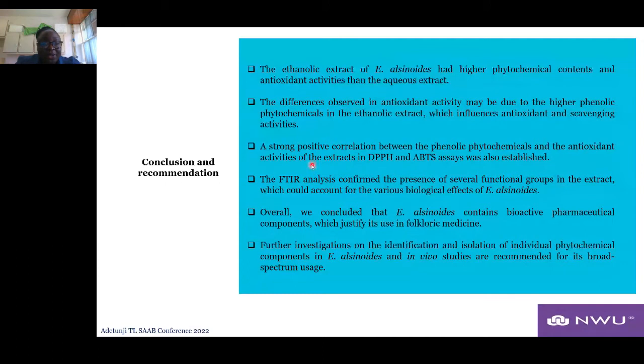Also, the study showed a strong positive correlation between the phenolic phytochemicals and the antioxidant activities of the extract in the DPPH and ABTS assays. In addition, the FTIR analysis confirmed the presence of several functional groups in the extract, which could account for the various biological effects of the plant. Overall, we can conclude that Evolvulus alsinoides contains bioactive pharmaceutical components, which justify its use in folkloric medicine.